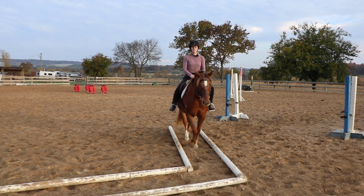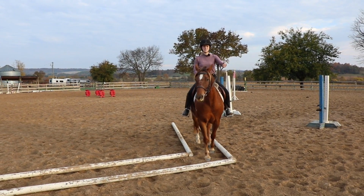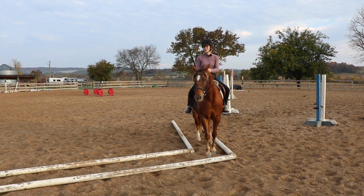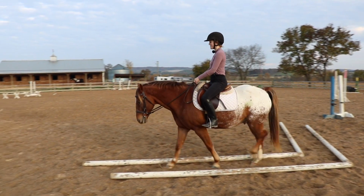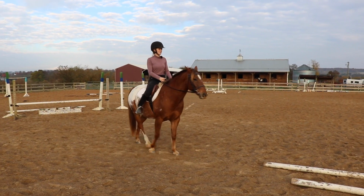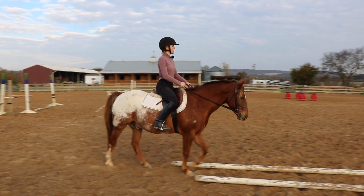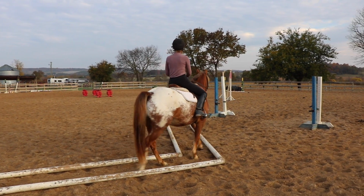Alright, so here at this turn, I can stop him if I'm a little unsure. Then I'm going to use this rein and this leg to get him to move his front leg so he doesn't go over the pole. There you go. Good boy. So I'm going to go my other way here, and I can use my outside leg, outside rein.